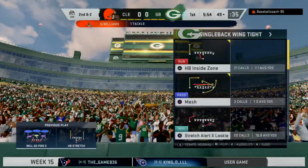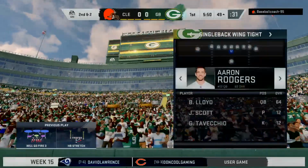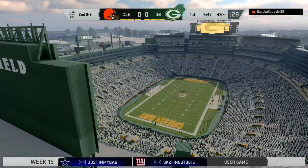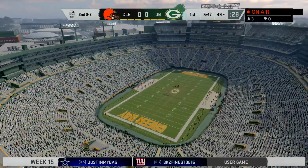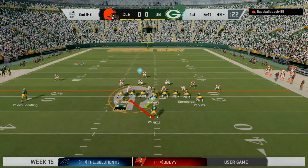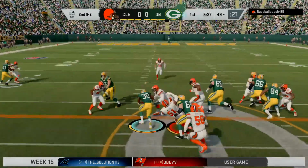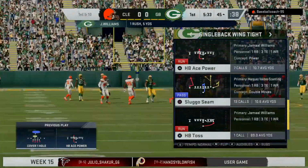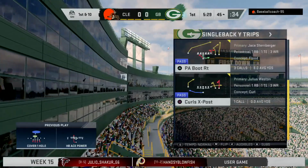8 yards on the pickup, and now they'll have some options on second and short. Brings up second and 2 at the Browns' 49-yard line. 8 yards the tally on that first down run. Here's second and 2. A first carry now for the BYU man. It's Jamal Williams. And he'll be brought down at the 45-yard line. A gain of 5, good enough for the first down.